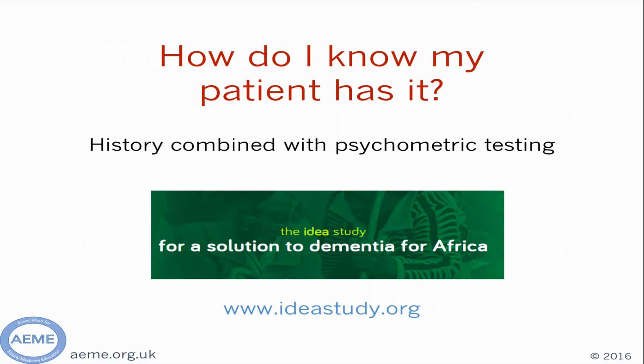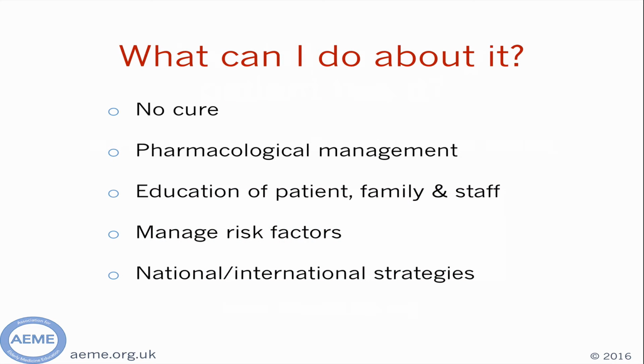However, the IDEA study, which stands for Identification and Interventions for Dementia in Elderly Africans, recently developed and validated a screening tool for use in older adults in sub-Saharan Africa to identify those with dementia. This is hopefully a quick, easy tool you could use in your practice to identify those who are highly likely to have dementia and therefore need a more detailed review. It is free to use and can be found at www.ideastudy.org.